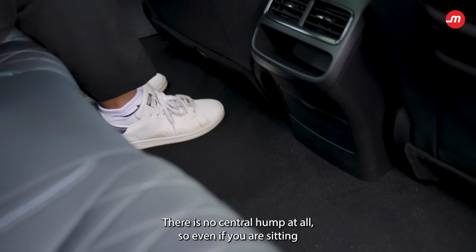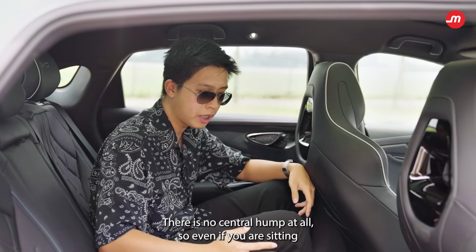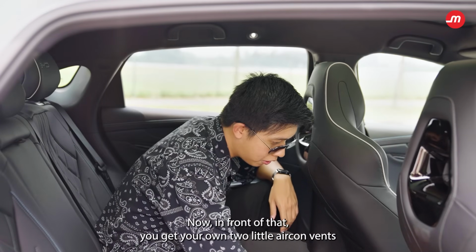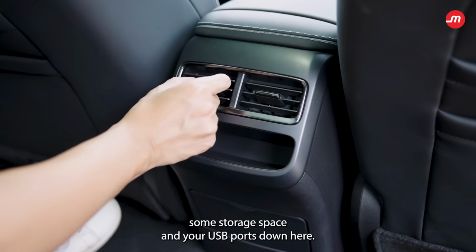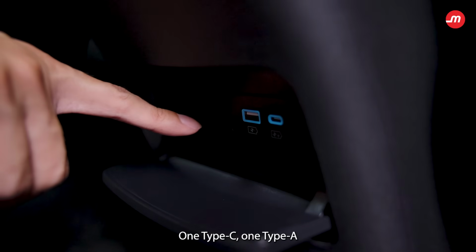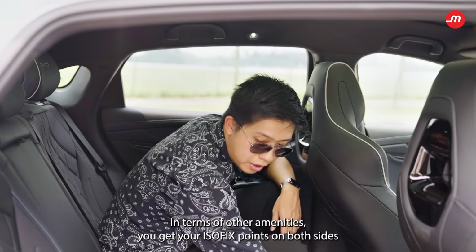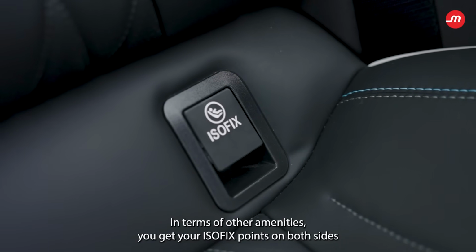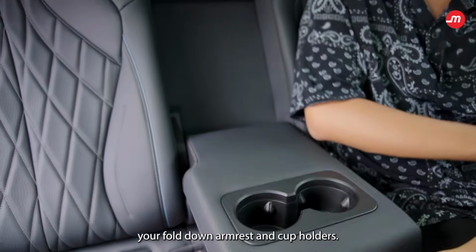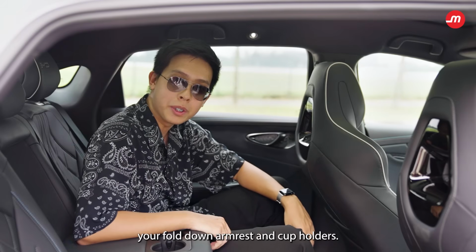There is no central hump at all, so even if you are sitting in the middle seat, there's nothing for you to straddle. Now in front of that, you get your own two little aircon vents, some storage space, and your USB ports. Down here, one Type-C, one Type-A. In terms of other amenities, you get your ISOFIX points on both sides for the child seats, and if nobody's sitting in the middle, of course you have your fold-down armrest and cup holders.